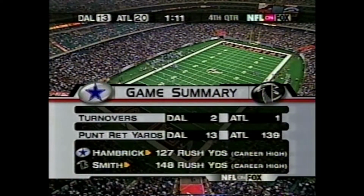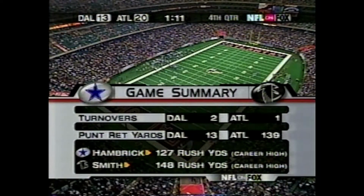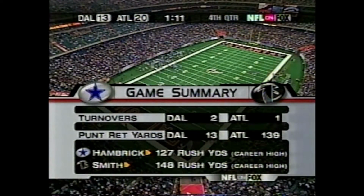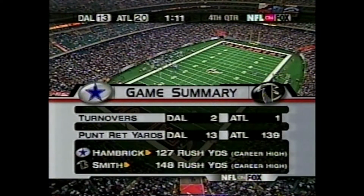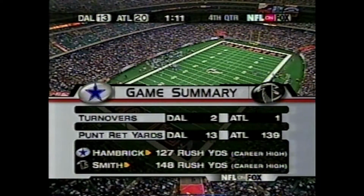Here's your summary, and the thing I talked about earlier on the ground. That's where this whole thing started, and now it's going to end up in the air because Ryan Leaf doesn't have time to run the football on this drive coming out. They're going to have to air it out.